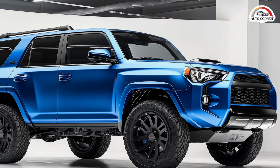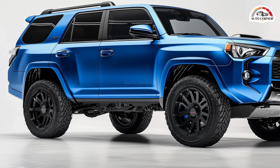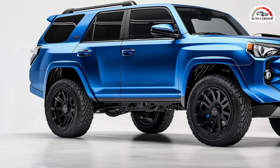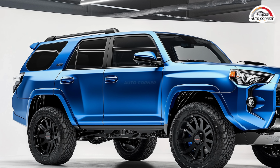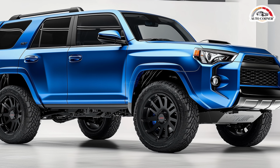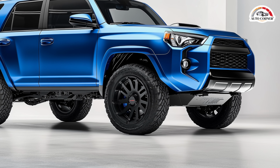As the 4Runner evolves with hybrid power and modern technology, it remains a true off-road legend. For those who crave real off-road capabilities, the 2025 4Runner proves that Toyota is still the leader in adventure-ready SUVs.